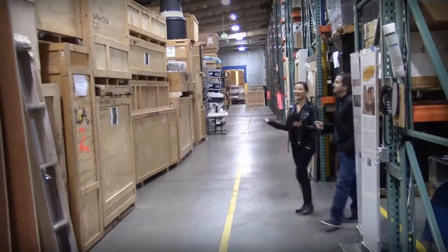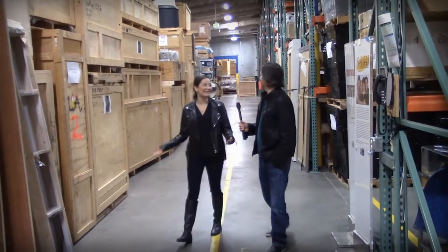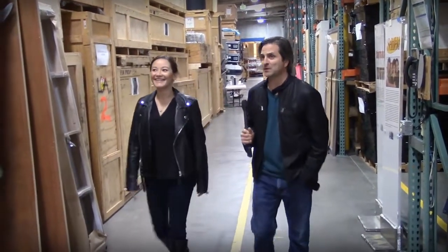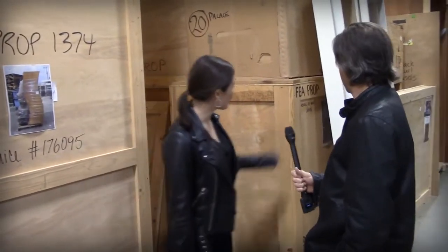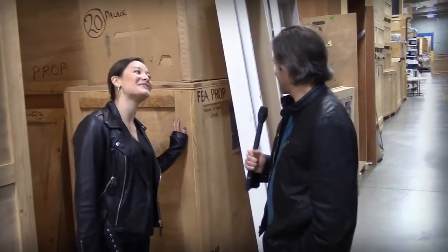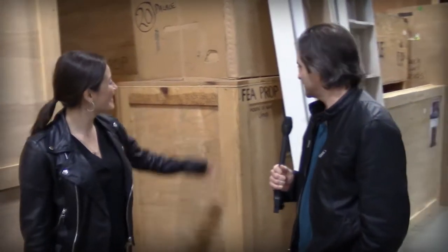So this is Crate Alley. Have you seen Raiders of the Lost Ark? I have. They must have shot that final scene here where they're putting that thing away. Almost. But we've got a million crates here. This is from Beetlejuice. This is from House of Wax, the 1953, not the remake. We've got oversized feature props in all of these crates.